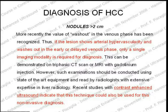If the lesion shows arterial hypervascularity, and this was already present in the previous guidelines, but washes out in the early or delayed venous phase, only a single imaging modality is required for diagnosis. So if the nodules were under surveillance, it was not there, and it appears during surveillance, it is larger than 2 centimeters, then it is now considered that if there is washout, even one single modality is enough for diagnosis. And what is also important is that in the American guidelines, and they do not have registration for using contrast ultrasound on the liver, they state that it can be used also with dynamic ultrasound, and these include contrast-enhanced ultrasound.